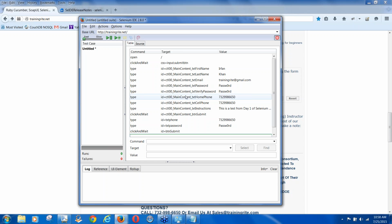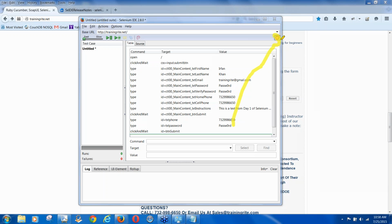now, what happens is, if you pay attention to this thing here, right? If you pay attention to that, whenever you open Selenium IDE, this tool is already in the recording mode. So it is already recording. So whatever you perform, whatever you do on the browser, behind the scenes, it is already recording.